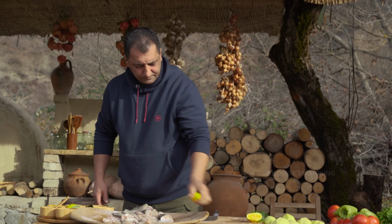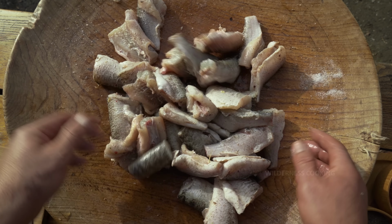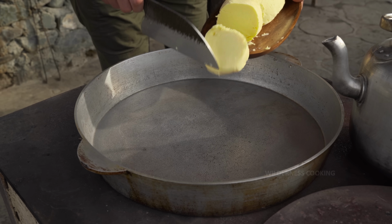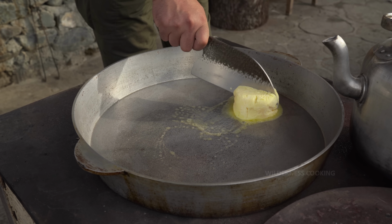Lemon for juiciness, carefully mixed by hand. It's all about balancing the flavors. And don't forget the oil. It's essential for the right texture and taste.